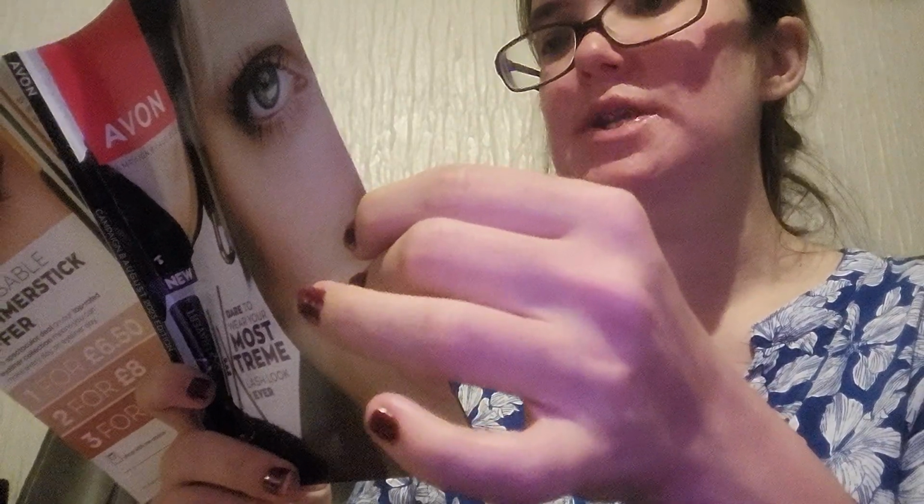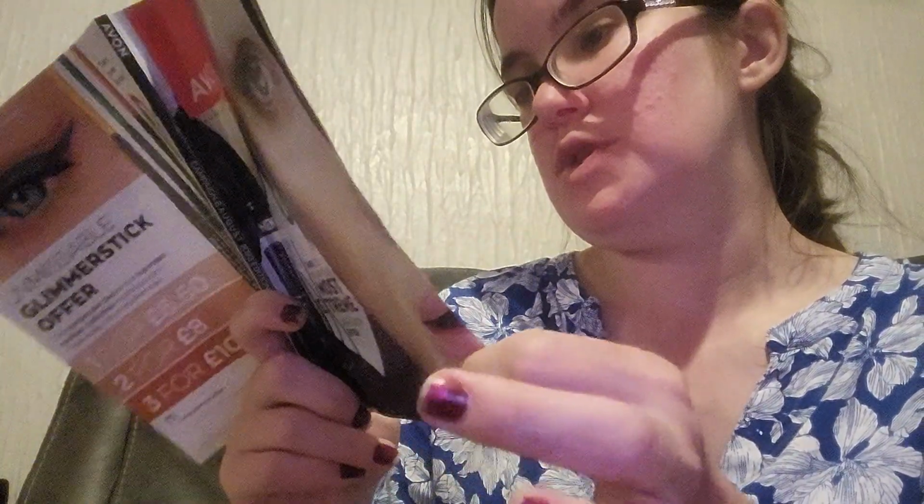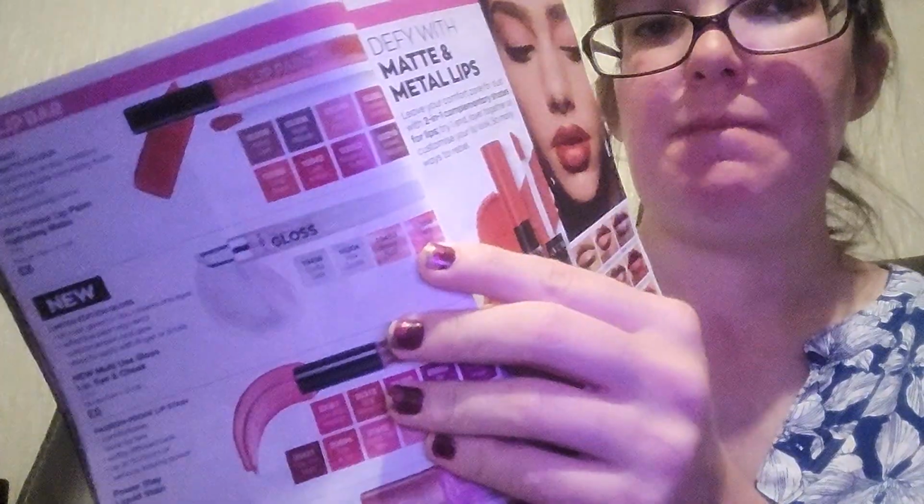More lip products, sorry. Got High Impact Satin Matte Lip Colour, Ultimate Colour Lip Paint Hydrating Matte, it's £8. And there it is, another swatch. And then we've got new limited edition multi-use gloss, lip, cheek and eye for £5. And in that one you've got Crystal Clear, Pink Crystal, Bronze Rush and Fiery Red. I might have to look at that. And sorry, there it is there.